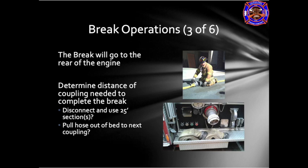So just understand that if you're within 30 feet of the apparatus, maybe you're right there at a 10-foot mark, you don't need to pull an extra 100 feet of hose off the apparatus and have an extra 100 feet of hose you need to deal with, when you could easily have grabbed a 25-foot section or put 2 25s together as a 50-foot section to make up that difference. Okay, and that's really just a judgment call on the brake firefighter to make the connection into the apparatus.